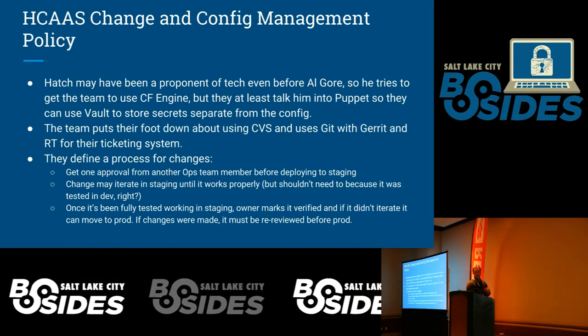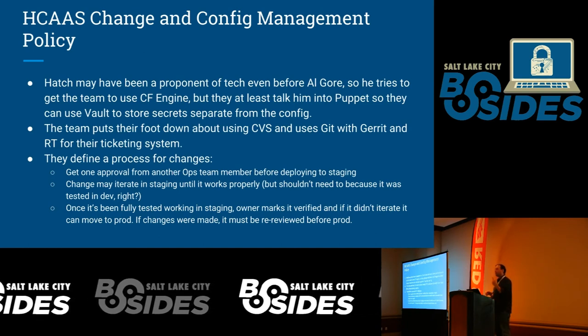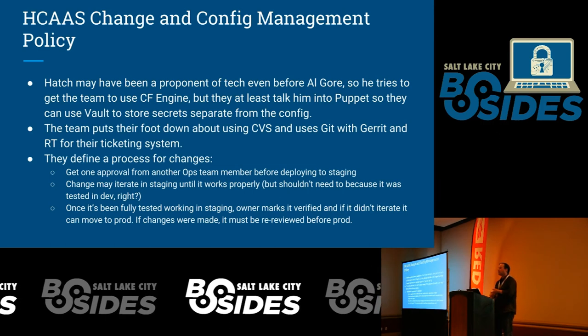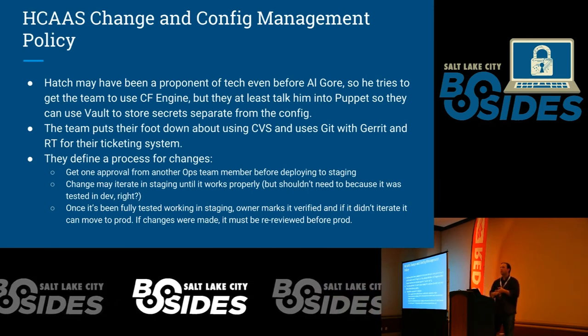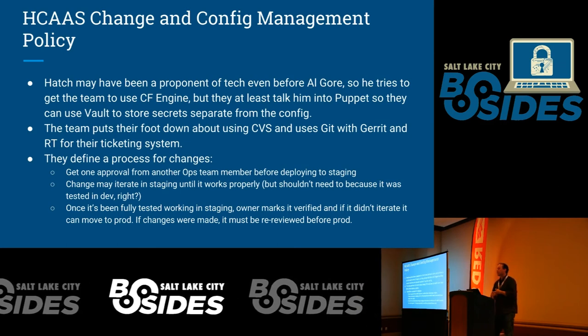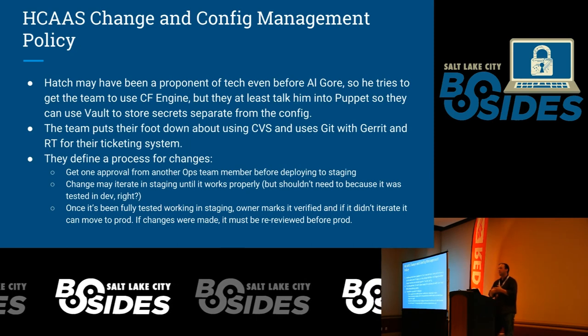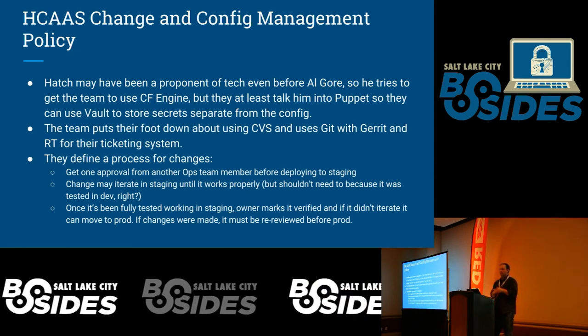Their process they came up with was you've got to get one approval from another ops team member before you can deploy to staging. Somebody else has to have read your code. And then the change can iterate in staging, but if it changes in staging, it has to have a full re-review by another ops person before it can go to production. If it doesn't have to change in staging, then once it's been verified and passed the tests, we can move it on to production on the approved time schedule in the original ticket.